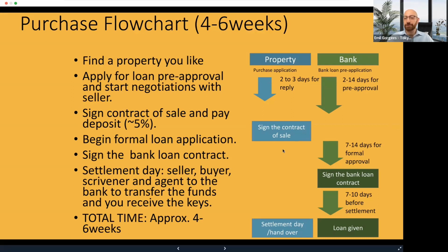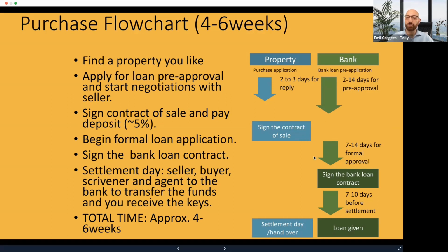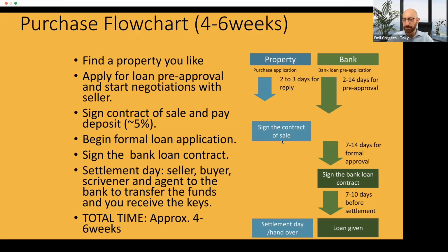In the contract of sale, there is a clause called the subject to finance clause. If for some reason we do not get the formal approval, then we can be refunded our deposit. So there's no risk of losing that deposit.